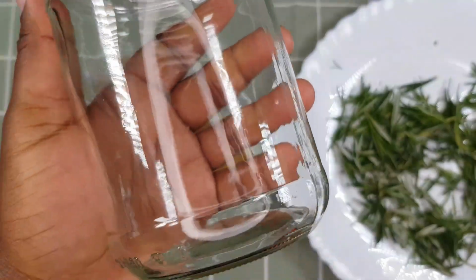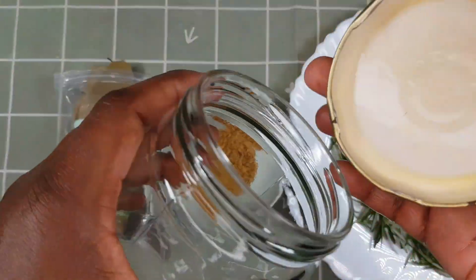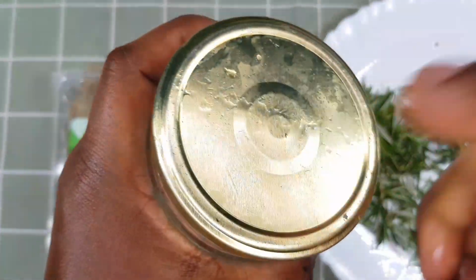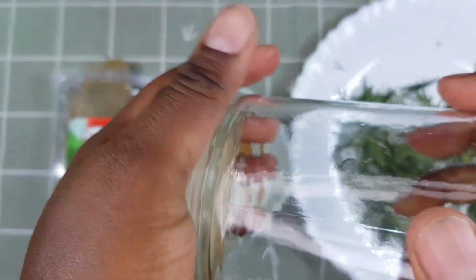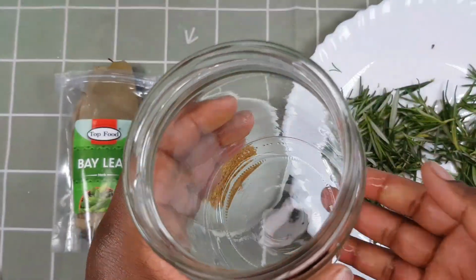And then I'm going to get now my fenugreek seeds. Here they are. Those are my fenugreek seeds. And then I'm going to get a clean jar. Just make sure your jar is clean. So here I have all my ingredients that I want to use today.